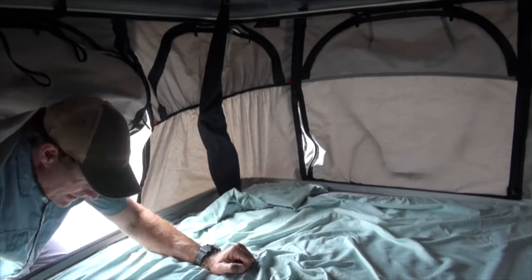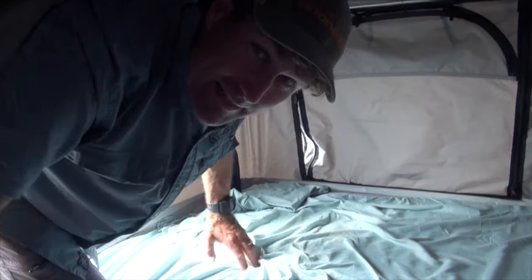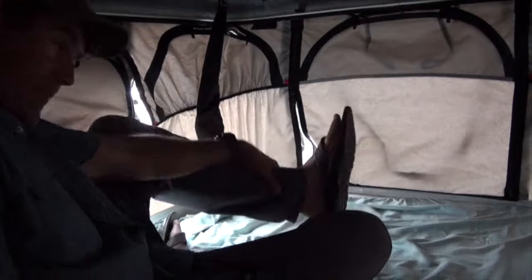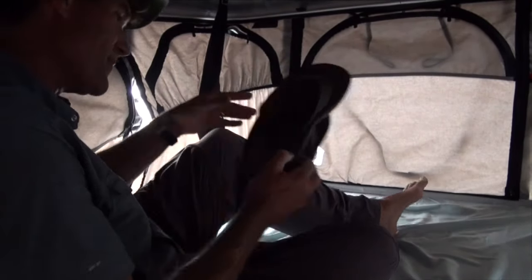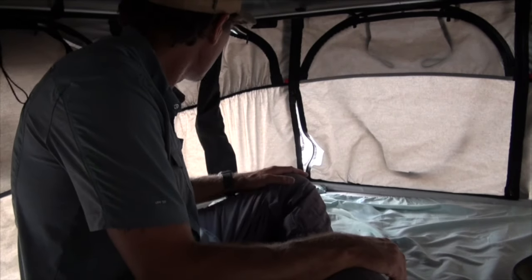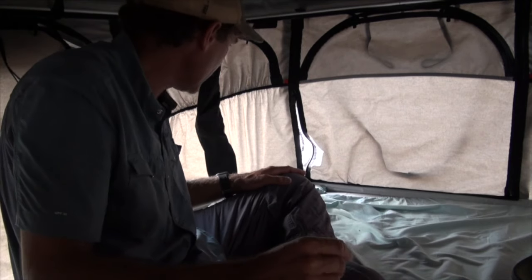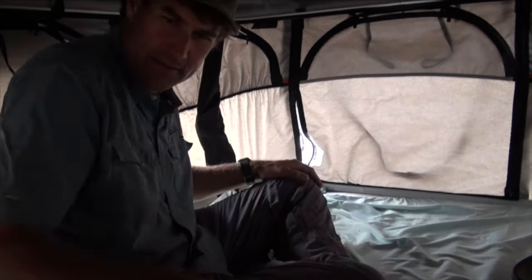So everyone that has seen this and seen me with this setup has asked the same thing. Do you actually fit in that, Jeff? Because I'm about 6'3" and a half, 6'4". I really do fit in it. This is the size M.